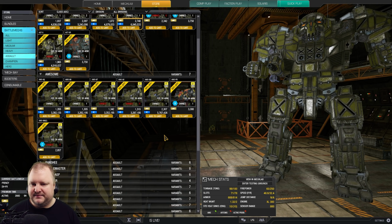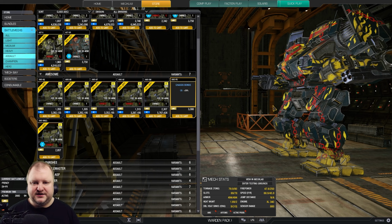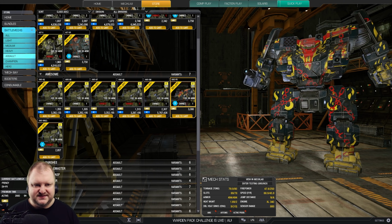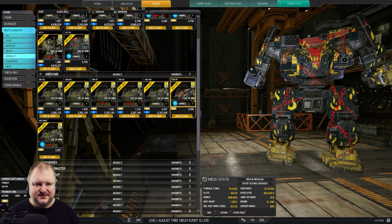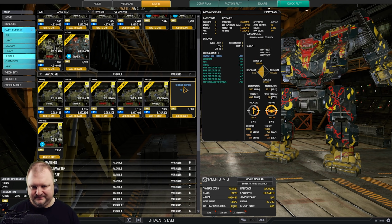In the Awesome department, the Pretty Baby got a couple of really nice new quirks. It's still gonna be one of those mechs that I consider just dead on arrival, just based on the hard points and everything. But I mean, it's got 20% cooldown, 10% heat, 10% range now, and 70% crit hit chance receiving. But it has a measly 3 energy hard points and 3 missile hard points. So what are you gonna do with that, right? We'll try to make it work. But I can't give a recommendation to buy this right now.